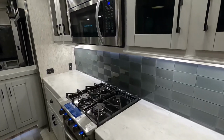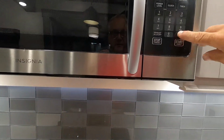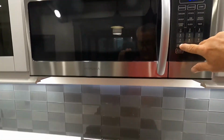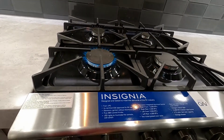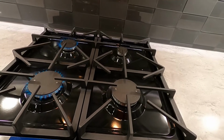Coming into our kitchen, pretty much self-explanatory. Microwave, has lights, high and low exhaust. Up here we will simply turn to high and push it in for a spark. There's your flame. Go through and light all of them up.